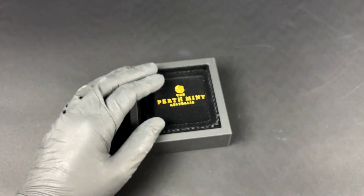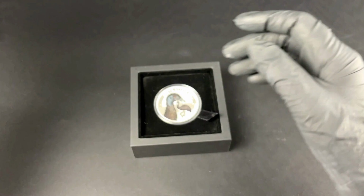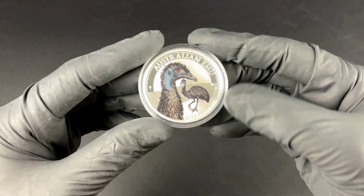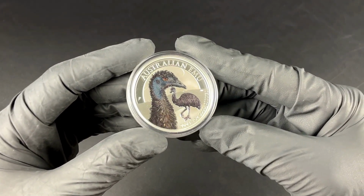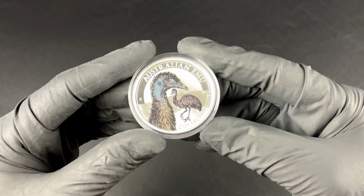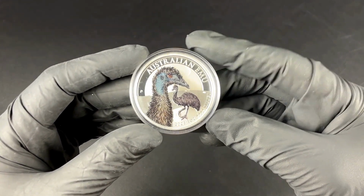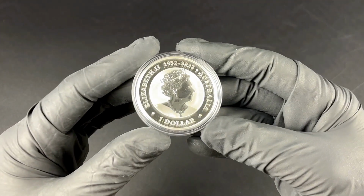It is the Australian Emu, and it is one of the biggest birds in the world, only second to the ostrich. Let's take a look. So iconic there, and I have to say, the colouring on this piece is absolutely spectacular. If you've ever seen an emu in real life, they really do have these blues that come from their skin. It's just beautiful to look at.